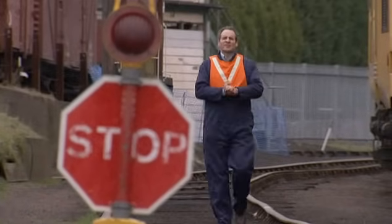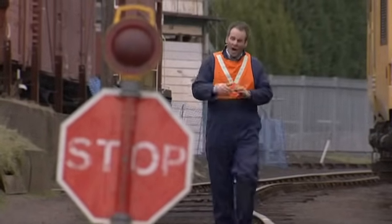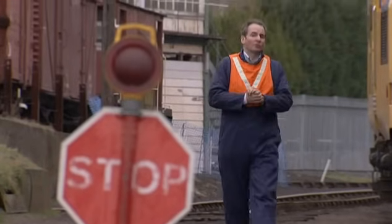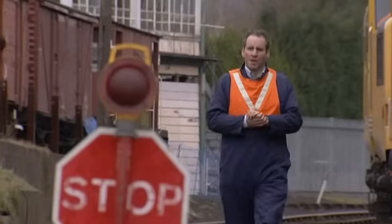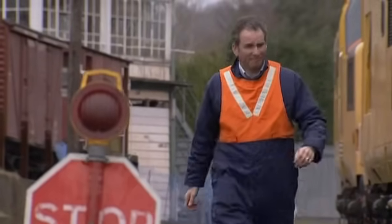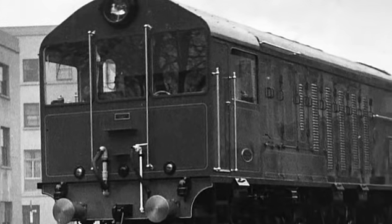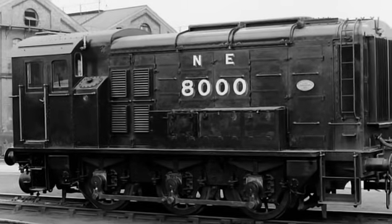Electrification sounds great in theory, but it would have meant installing overhead wires or an electric third rail across Britain's 30,000 or so kilometre rail network, at a vast cost the country simply couldn't afford. So the diesel engine was called in as a short-term stopgap. The problem was that existing diesels were good for shunting, but far too slow for passenger trains.